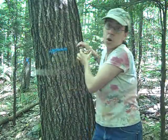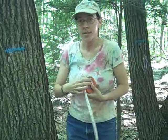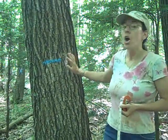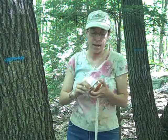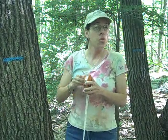At this point, this red oak is 18 inches in diameter. And because other scientists have done the work of cutting down trees and weighing them, we know that an 18-inch diameter red oak has about 1,600 pounds of carbon in it. That's the equivalent of almost 3 tons of carbon dioxide.